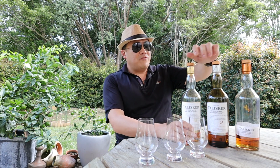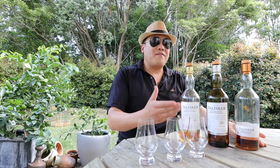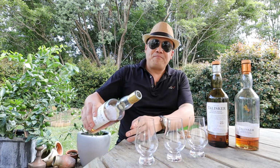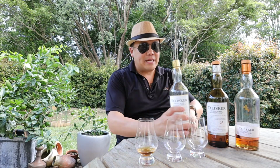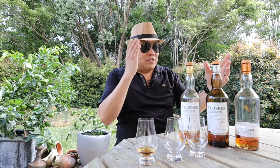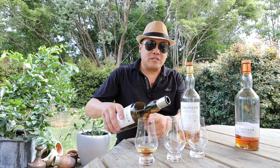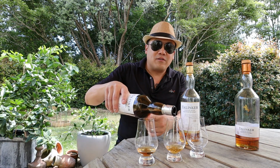Today I'm going to review three Taliskers: 18, 25 and 30. It's always interesting to review whiskies in a lineup like this, because it's not every day that you can get a whiskey that lines up in the distillery releases in this order. So I thought I'd give it a crack to give you the insight on the differences. What's cool about this particular lineup is that they're all 45.8.